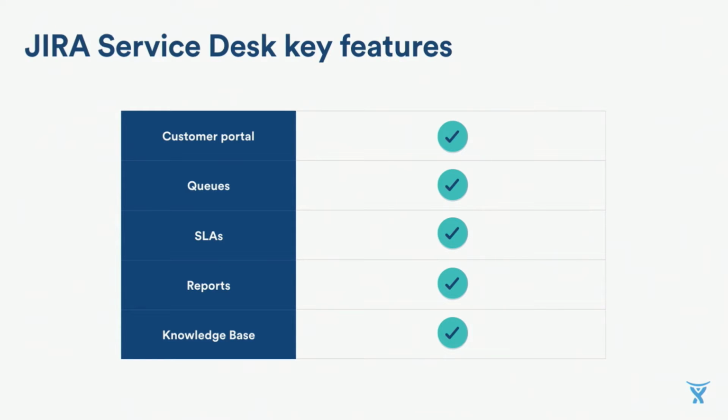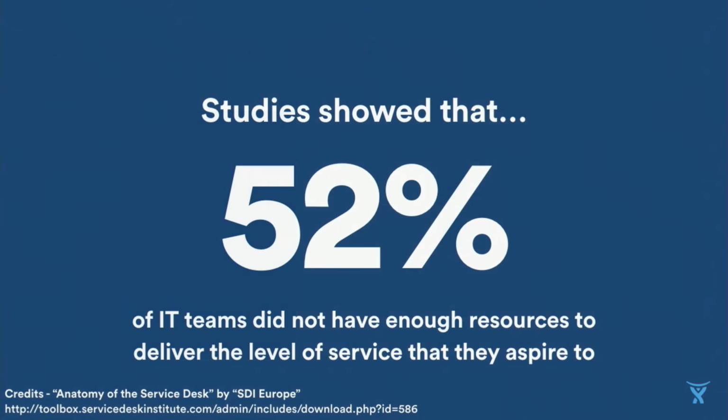But as awesome as it sounds, we've tried to learn about IT teams in the last few years, trying to understand how they work and what they go through on a day-to-day basis. And we've discovered quite a few interesting things that I'm going to show you right now. The first thing is that 52% of IT teams did not have enough resources to deliver the level of service they aspire to. That sounds a little bit scary. If all of you in this audience were agents, more than half of you would be feeling that way, right?